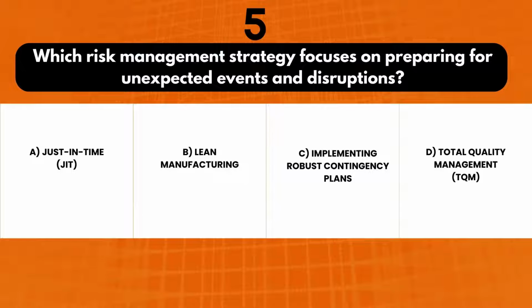5. Which risk management strategy focuses on preparing for unexpected events and disruptions? A. Just-in-time, JIT. B. Lean manufacturing. C.